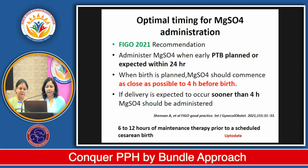And when to give, what is the optimal time for Maxsulf administration? The FIGO recommendation is to administer Maxsulf when you plan early preterm birth or it is expected within 24 hours. When the birth is planned, magnesium sulphate should commence as close as possible to 4 hours before birth. But if the delivery is imminent, even then you should go for it. It will at least have some beneficial effect.